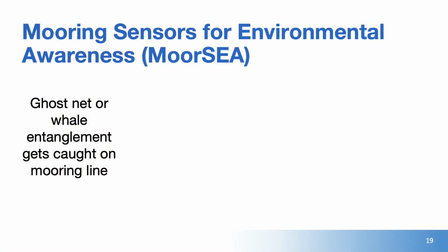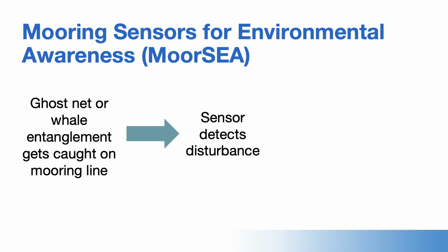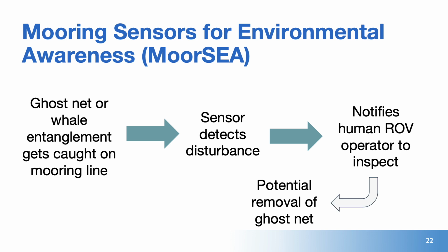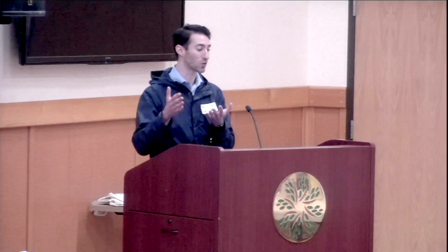So how this might go in the real world is a ghost net or a whale entanglement gets caught on the mooring line. The sensor detects that disturbance, notifies a human ROV operator to inspect it. Future iterations of this project or applications of the Moorsea system might see the potential removal of a ghost net. However, it's really important to note that removal of any net without an animal entangled is far, far more feasible than disentanglement efforts that involve animals that are already entangled. As Professor Gullier could tell you, there are regulatory burdens, risk to human health, and of course, risk to the animals involved in those types of disentanglement efforts.